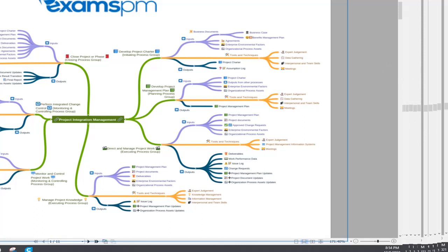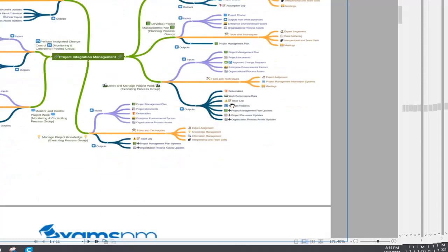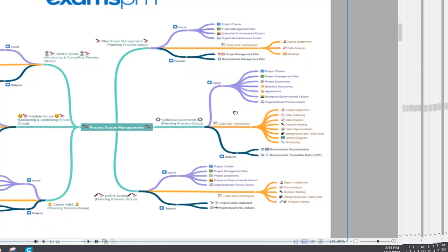Develop project management plan, output is project management plan. Direct and manage project work, output is deliverables, work performance data, assumption log, issue log, change request, project management plan update, project document update, organization process asset update. Then manage project knowledge, output is issue log, project management plan update, organization process asset update. Then monitor and control project work: work performance report, change request. And perform integrated change control, after change request. Close project, output is final report, final product and service.